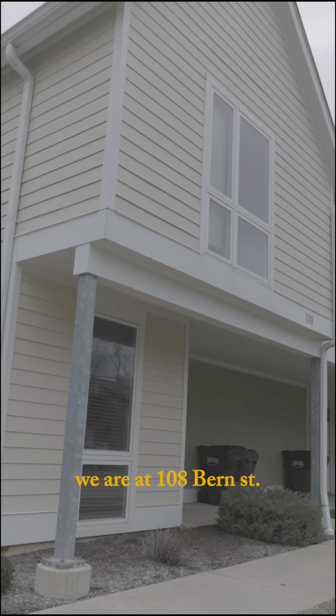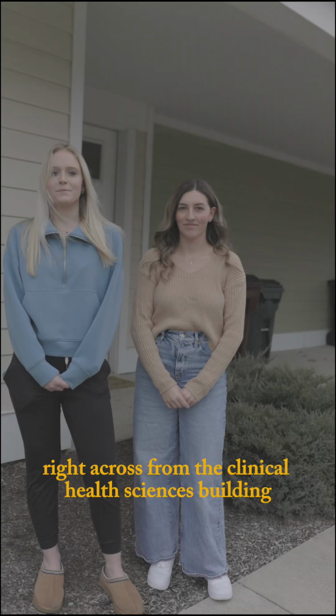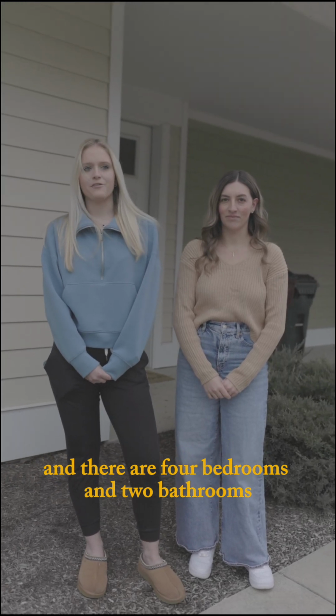We are at 108 Bern Street, right across from the Clinical Health Sciences building. There are four of us, and there are four bedrooms and two bathrooms.